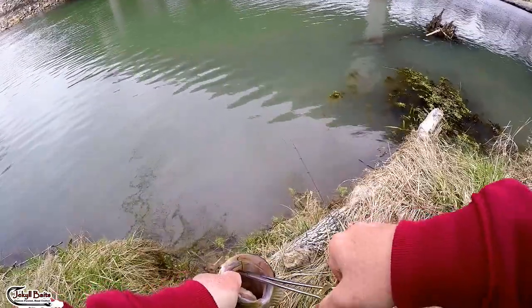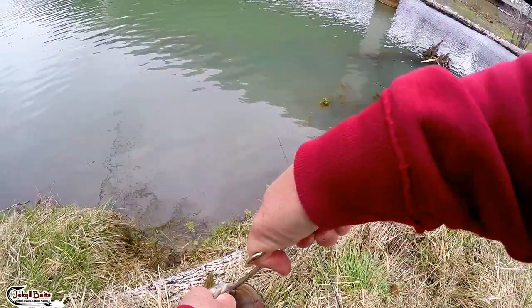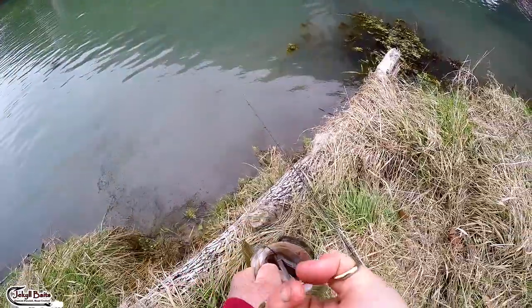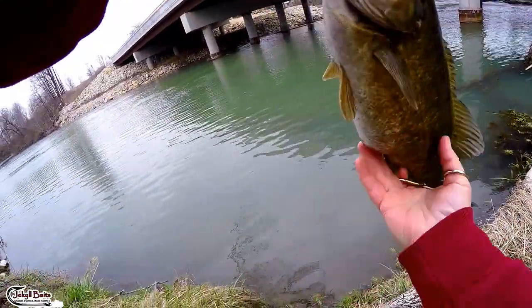Well, you now have the biggest smallmouth between us. This is my personal best smallie on the Spring River ever. I wish we had a scale. I have one in the back of my Jeep, but I'm not going to keep her out of the water that long. Let's get the camera off and get this hook out of her and let her go. Oh my God.